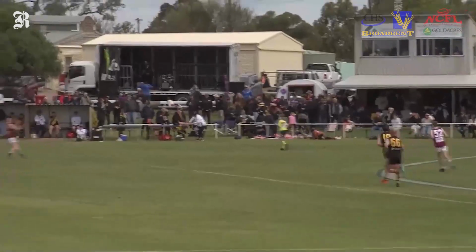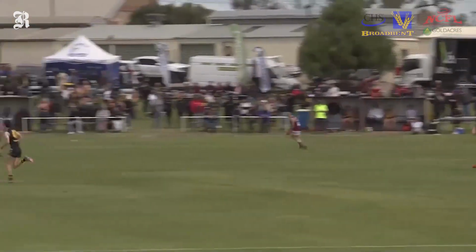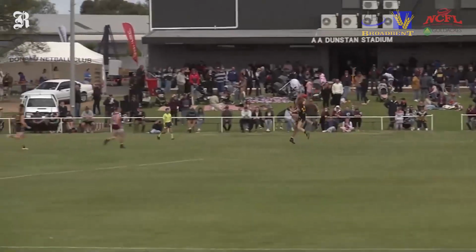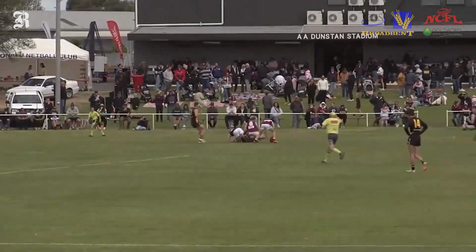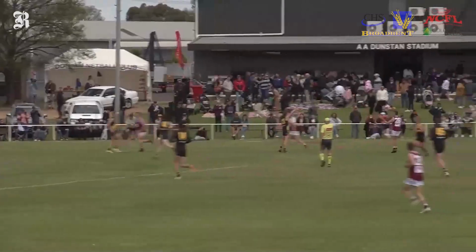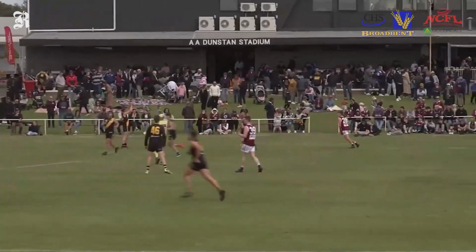Yeah, Veering's on his own. He's going to get it now. He'll turn and wheel and go. He's got an option over the top, but he goes the longer one. Ignores his son Tiger, but Tiger's going to get the crumbs here. That's a free kick, Nullawil. Advantage not taken. Got George Forrester.